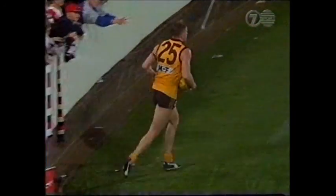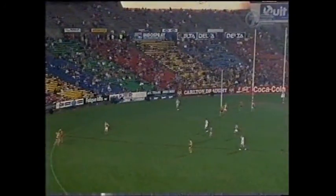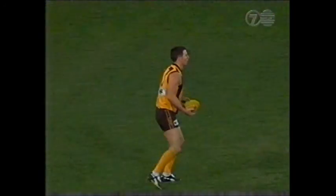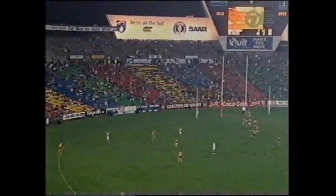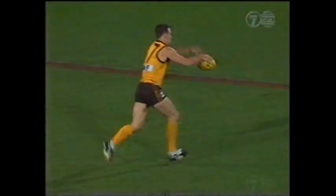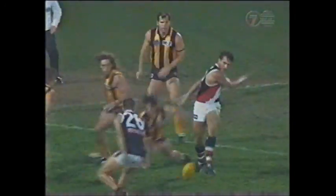And the free kick is going to be taken for the Hawks by Jason Taylor. No, it's not. It's going to be taken by Paul Hudson. Probably a better option. He's kicked 4 goals, 1. Probably too far out. Ball a little bit heavy with this dew on it. Big fly was Lawrence.